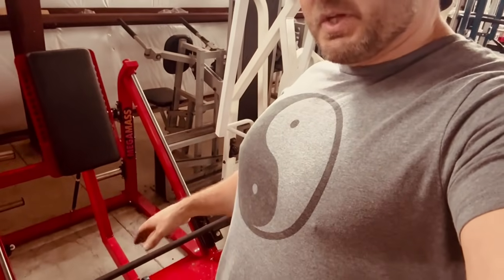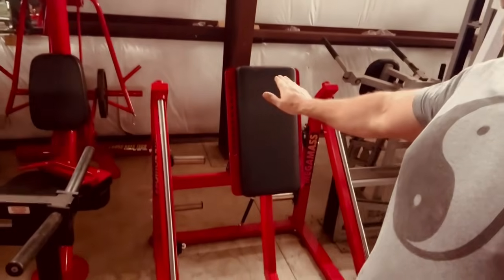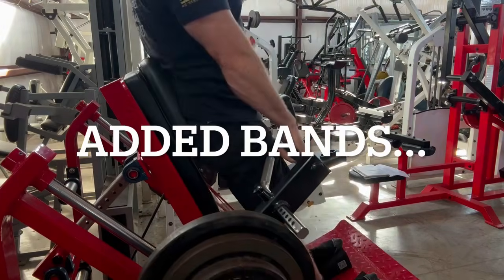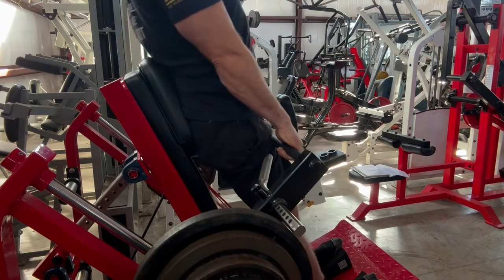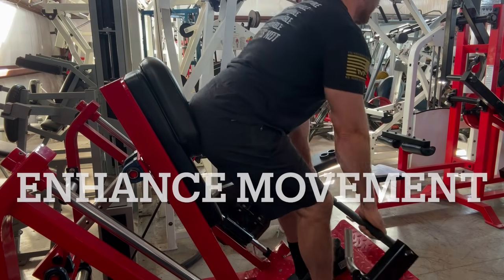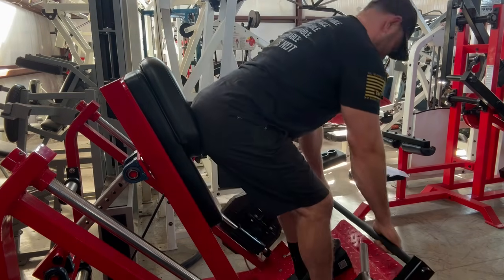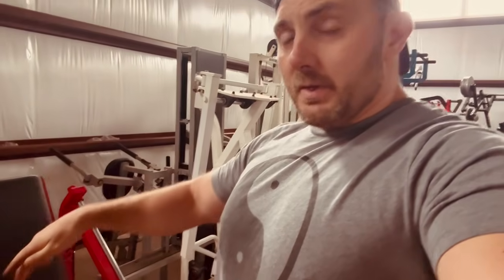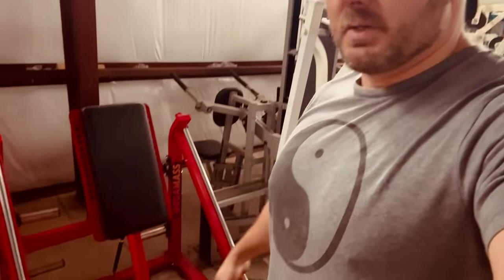In my opinion, this is the best linear row on the market because of the adjustability, the ability to change the handles from semi-supinated to semi-pronated, and the ability to adjust the back pad in so many positions. You can see I was just using this yesterday doing RDLs at its highest position. Very unique. I think it's probably one of the best machines that Leo makes.